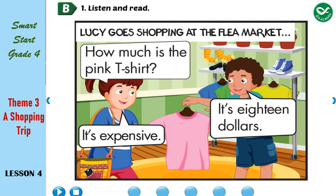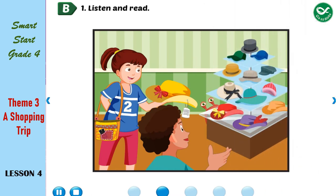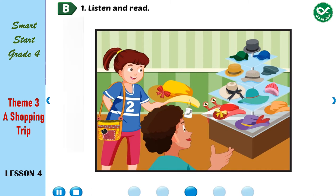B. 1. Listen and read. Lucy goes shopping at the flea market. How much is the pink t-shirt? It's $18. Oh no, it's expensive. Can I see that yellow hat? How much is it? It's $7. Oh, it's cheap.